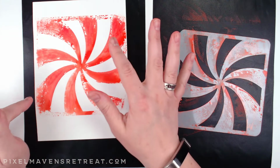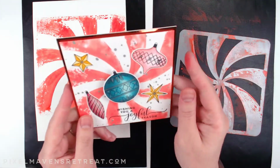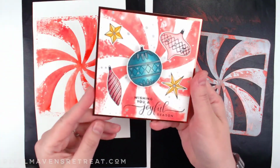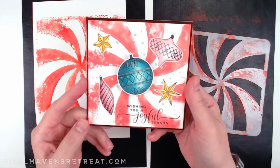So I just need to let this dry for a minute, and then when I come back I will have this cut down to the proper size. So this is a square card. It's a 5 by 5, so I'm going to cut this down to 4 3/4 by 4 3/4, and then we can go ahead with some distressing and stamping and assembly.